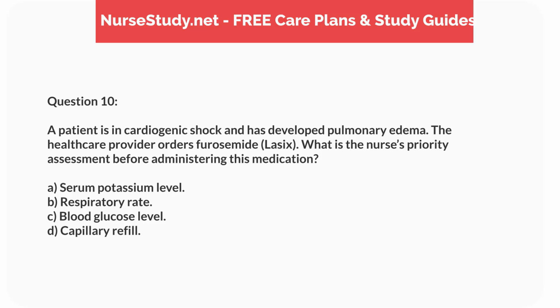Question 10. A patient is in cardiogenic shock and has developed pulmonary edema. The healthcare provider orders furosemide, Lasix. What is the nurse's priority assessment before administering this medication? A. Serum potassium level. B.